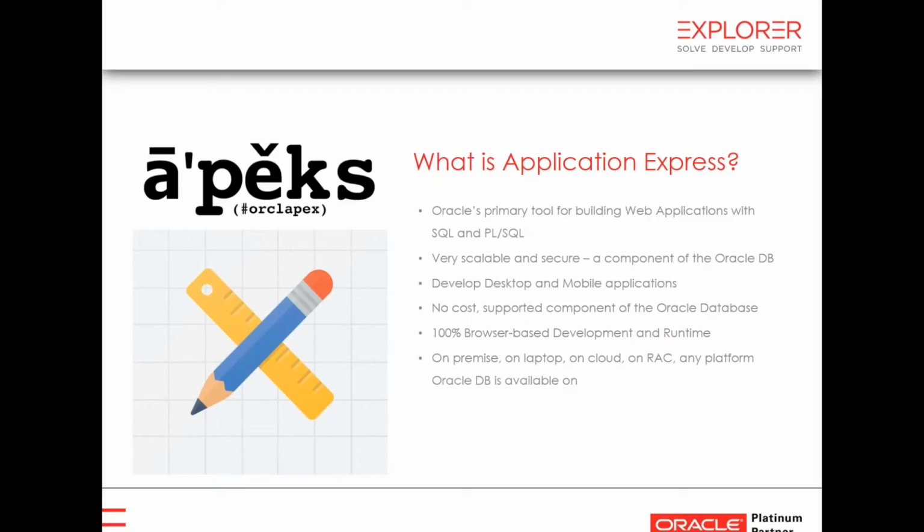It's a no-cost option. Sometimes it's referred to as free, but you have already purchased Oracle, and therefore it is a component and a supported component that you've already purchased. So it is a no-cost option of what you already have. It is 100% browser-based, whether you are a developer or an end user at runtime. So it really does limit and reduce the support costs, and it does support all the modern browsers.